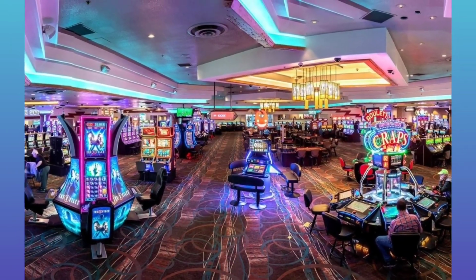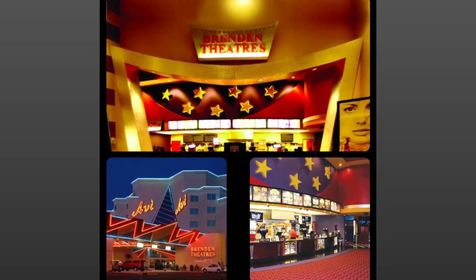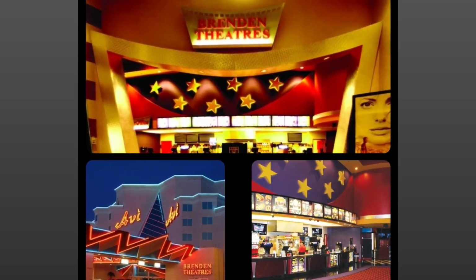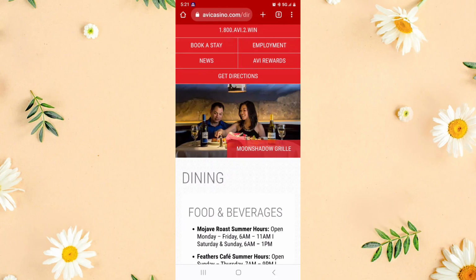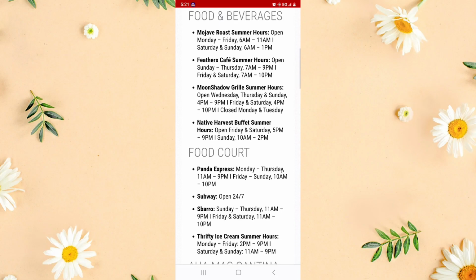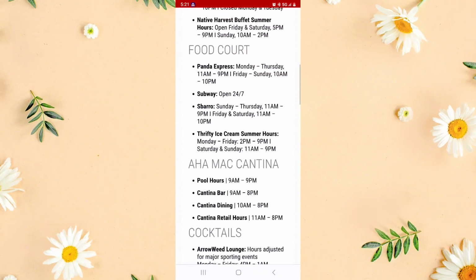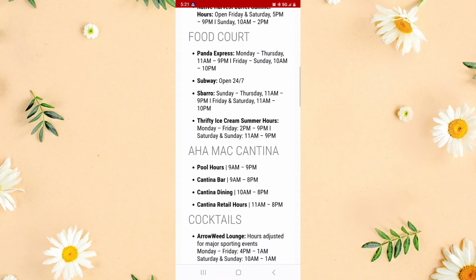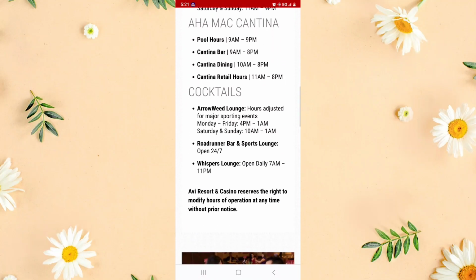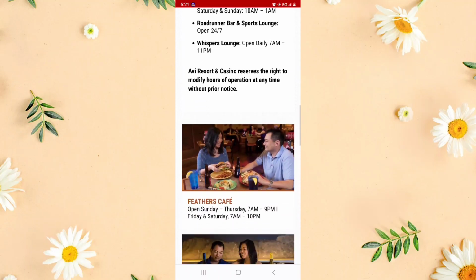They have a huge casino floor. If you're tired of gambling, you can catch a movie because they have a theater here. They also have lots of dining options. So they have everything from your standard cafe food, and then they have even fast food. So here's a little list of their options.